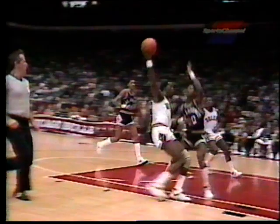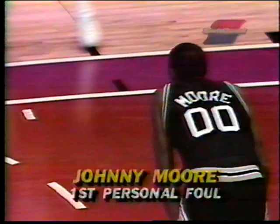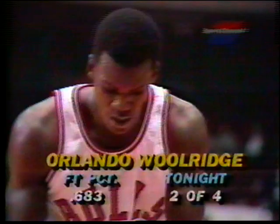Johnny Moore. I wish we had a little of that highlight on that missed shot. All right, here it is. Q gives the ball over to Orlando. Orlando gathers it in. He wants to slam it, but he has to take it right in over Johnny Moore. All right, and Johnny Moore, as you can see, notching just his first personal foul. Woolridge to the line. Has a 6-point quarter, 12 for the game.